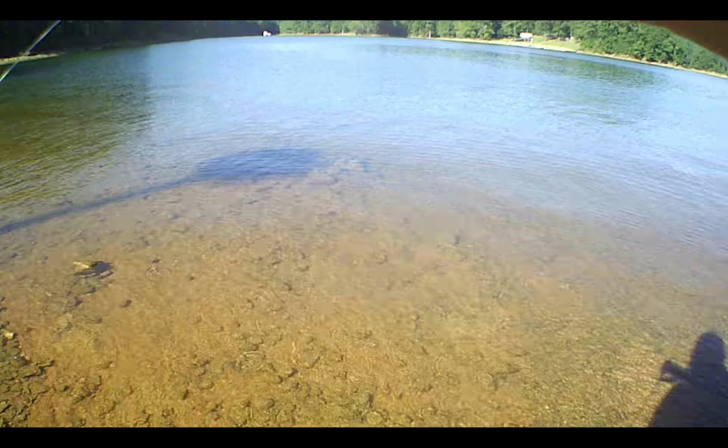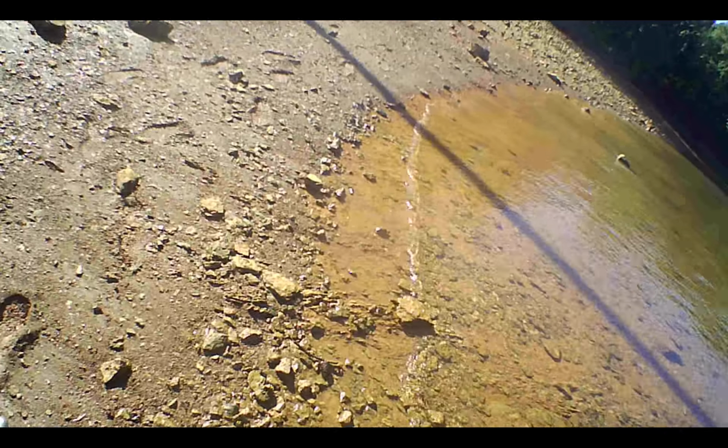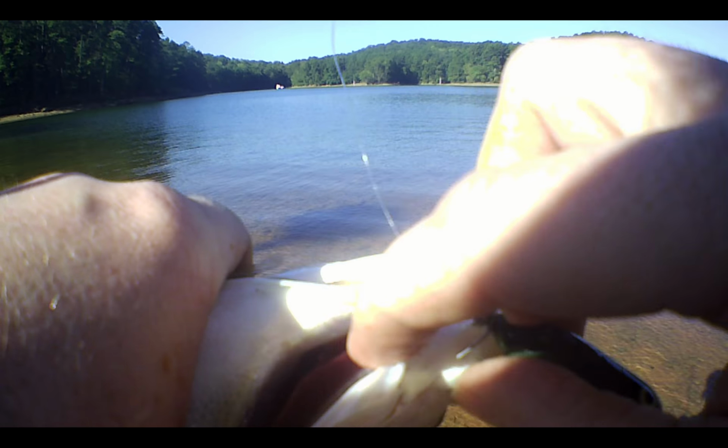Ooh, that one got him real good in the gill. Settle down, settle down. Hopefully I can get this out of here without hurting him. But honestly, this would be a good eater if I was keeping fish to eat.